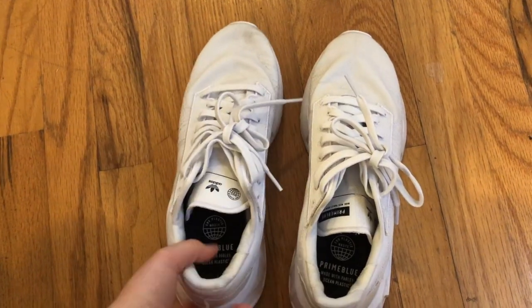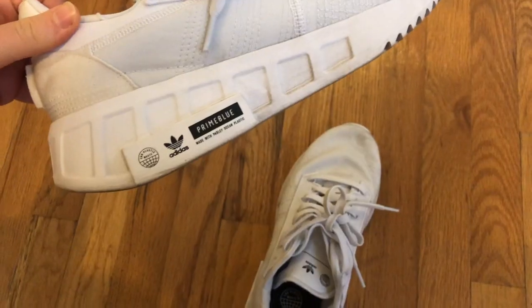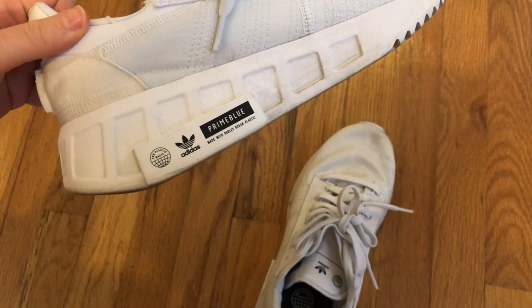I'm not really a huge streetwear person, but I'm using these as the casual element in my outfit. They're made with recycled ocean plastic. They partnered with Parley. It's so nice to see companies implement more sustainable materials into their lines. Yeah, these are stunning. I am definitely going to be wearing these all spring and summer.